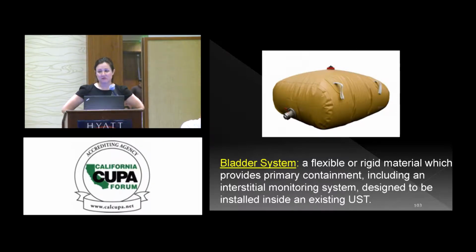Okay, like I mentioned, the other option with cathodic protection is a bladder system. And that's going to be a flexible or rigid material, which is going to provide primary containment. And that's going to be added to the interior part of the existing single wall tank. And most of them are designed to contain the interstitial monitoring system with it. And can I ask if anyone has experience with a bladder tank install? I personally have not come across this yet, so.